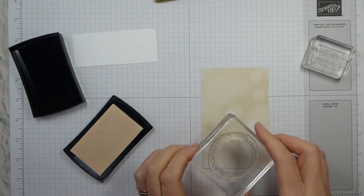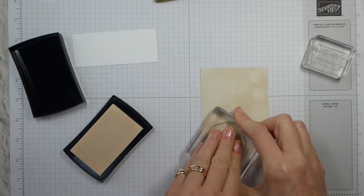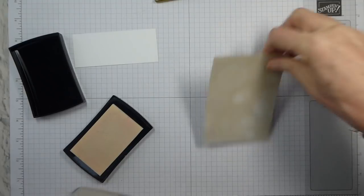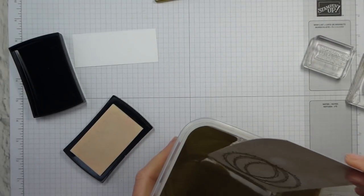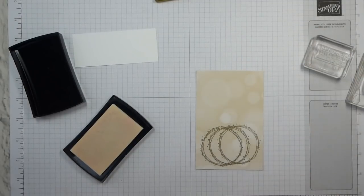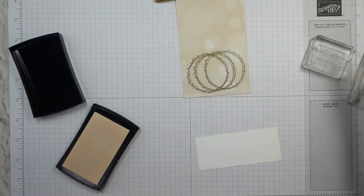And it doesn't matter whether these are all in the same direction. You can twist your wreath stamp a little as you go. Then grab my embossing powder, and this is gold embossing powder, because the idea of this is that it's a New Year's card. So we've got wishing you peace and love all year long is the sentiment that we're going to be using, and then of course happy as the main die cut.